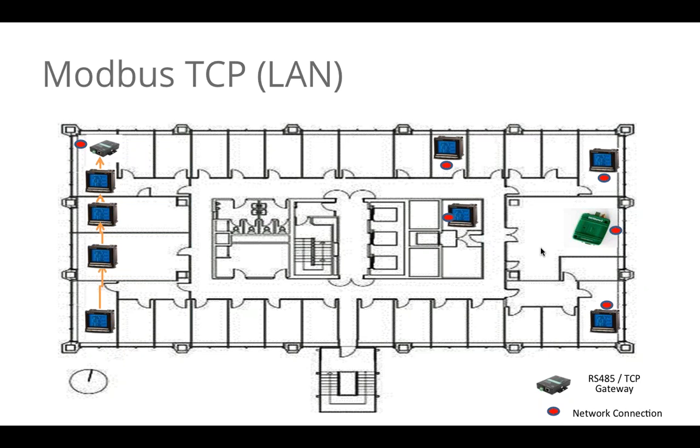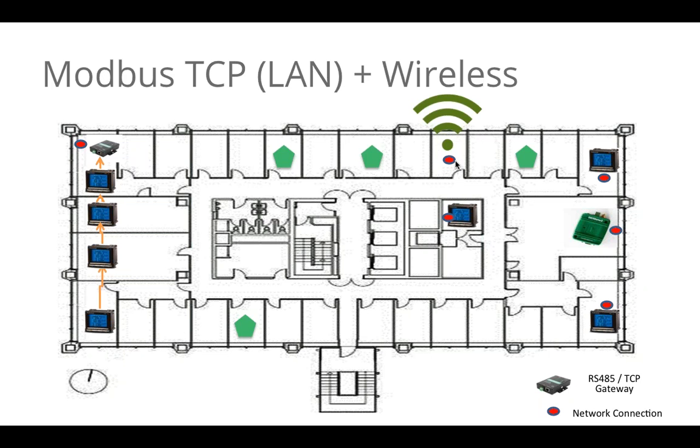So the concept is like jumping, okay? The gateway is jumping from one network connection point to another through an IP, and then it does exactly the same as Modbus RTU. This is how it works, okay? It's like jumping first to the IP and then doing the same as Modbus RTU. This is not another kind of protocol.